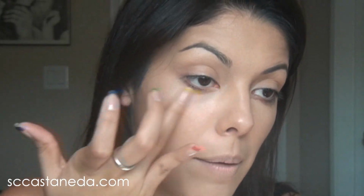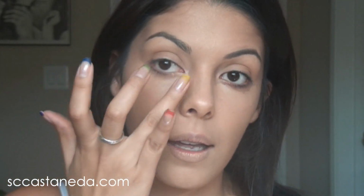product, then look up and pat. Just pat, pat, pat, because the more you swipe, the more you move the makeup, and you're just going to have a lot of makeup here and then no makeup underneath your eyes. So the patting motion is just to make sure that it really gets in there. I'm going to go ahead to this side too.